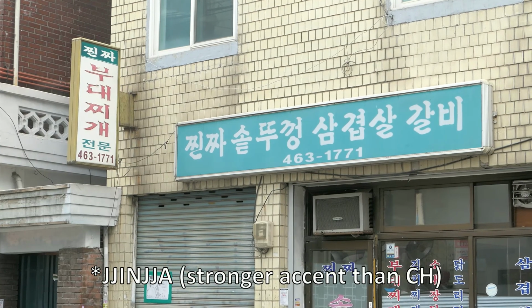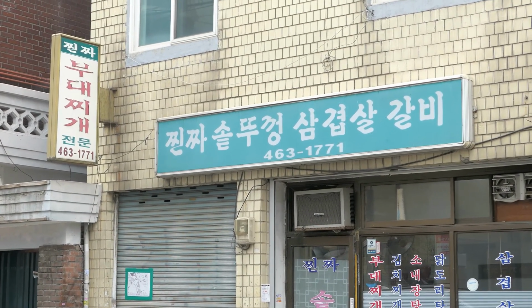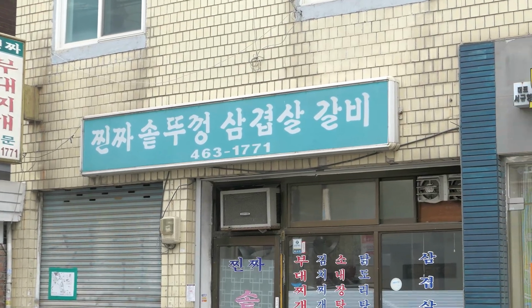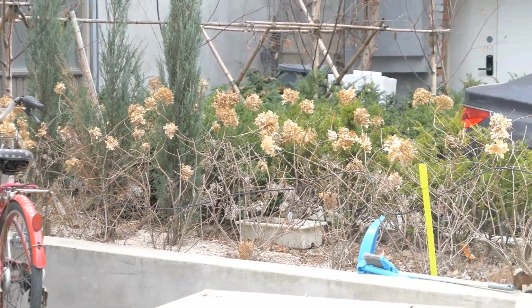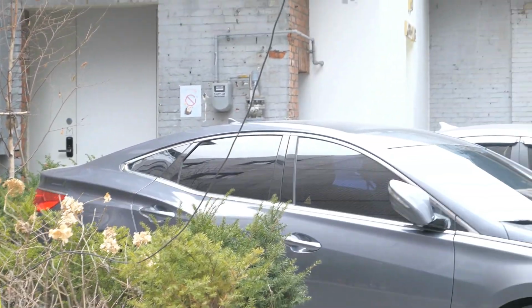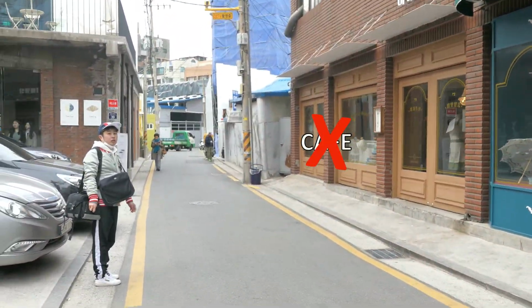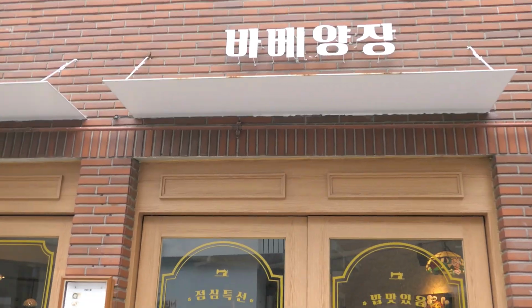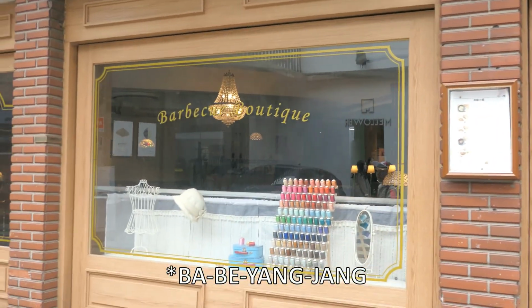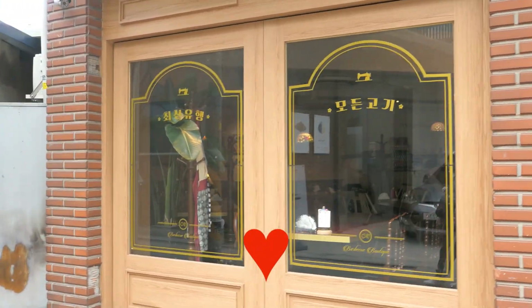This one I would have loved to try, which basically has army base stew, Korean barbecue, and pork ribs, because I usually like going to local restaurants that look like this when traveling. This building, my friend and I thought was a cafe or hair salon. It was a meat restaurant. It is named Pabe Yangjang. If anyone went to this restaurant, it would be lovely to hear your experiences.